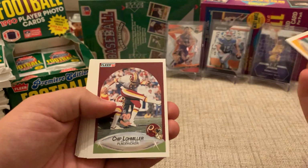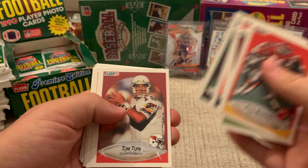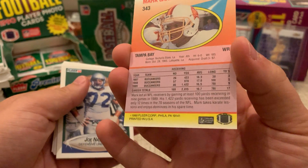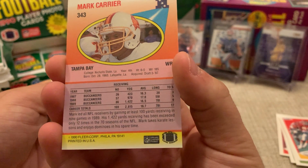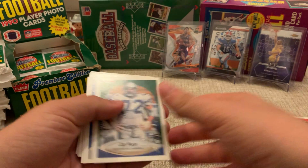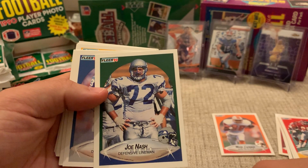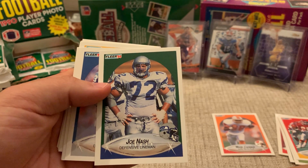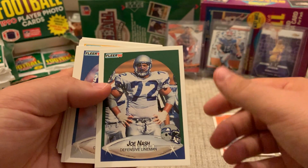So we got a Pete Mandley, a Chip Lohmiller, Jack Buck, James Hasty, Tom Tupa, Mark Carrier. Yep, he had a pretty big year in '89 for the Bucs: 1,422 receiving yards and 9 touchdowns, so he's pretty good. And I realized in these packs there's a lot of linemen and punters and kickers, so I'm showing some love to them, but I don't know a whole lot of them. So if I've missed a Hall of Famer, a lineman or a kicker or a punter, let me know down in the comments, and I'll know next time.